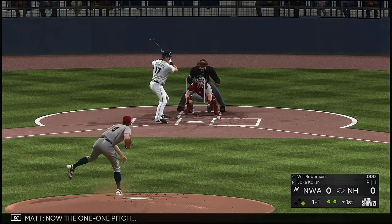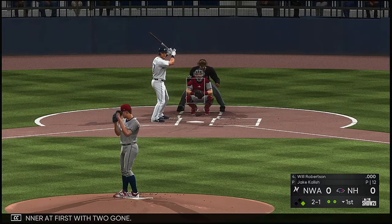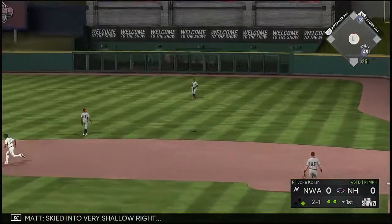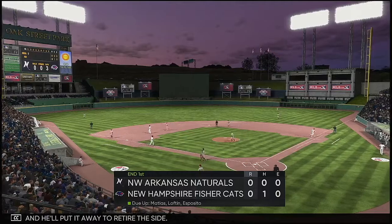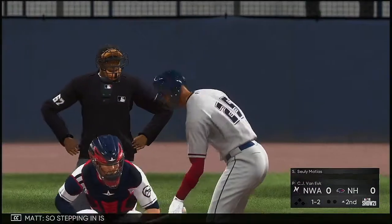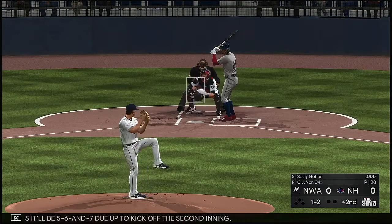Now the 1-1 pitch. No. DeCastro, runner at first with two gone. Skied into very shallow right. Matias is there, and he'll put it away to retire the side. So stepping in is Sully Matias, as it'll be 5, 6, and 7 due up to kick off the second inning.